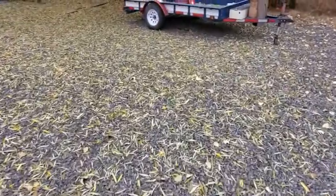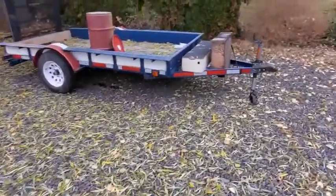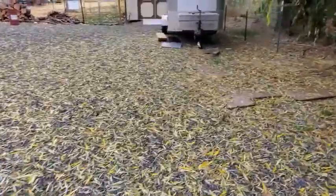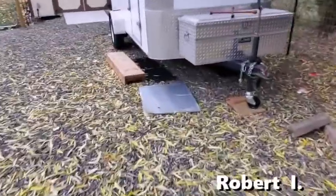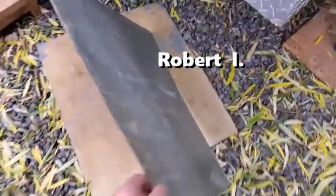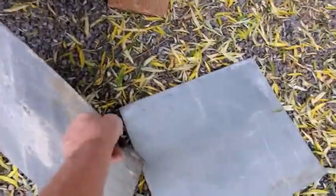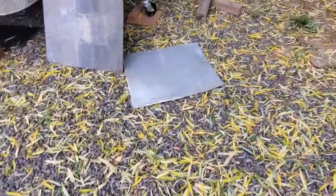Showed you that, but I think what we got over here somewhere, maybe we don't. Oh, there it is. Robert, one of my followers, brought this over for me. Now that will work. Looks like there's 2 pieces. Yep, 2 pieces. You know I'm going to be able to use that somewhere.